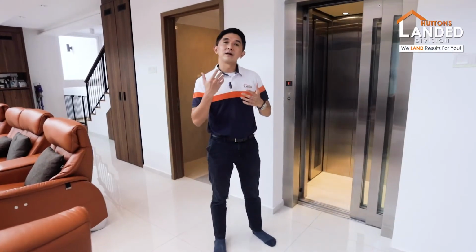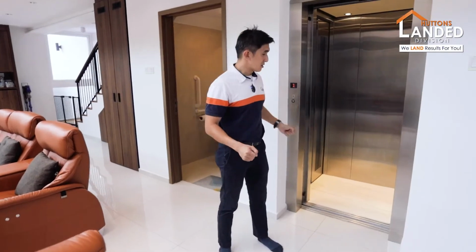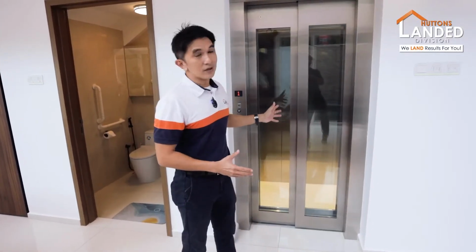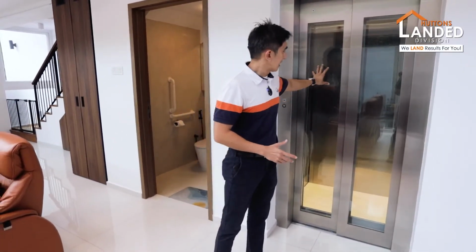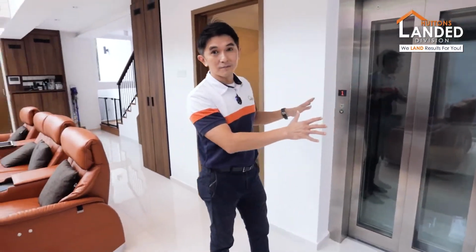Right, so if you have family members, elderly folk especially, this is very spacious and wheelchair friendly. And if you, like me, don't want to climb up to level 4 to your bedrooms every day, this will be a useful shortcut for you to access every floor, all right? More about the lift later. I personally like the design. You can see through it as well, and it's tucked very neatly at one corner, okay?